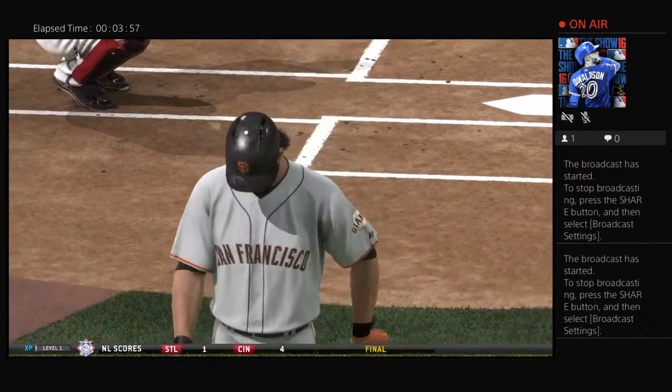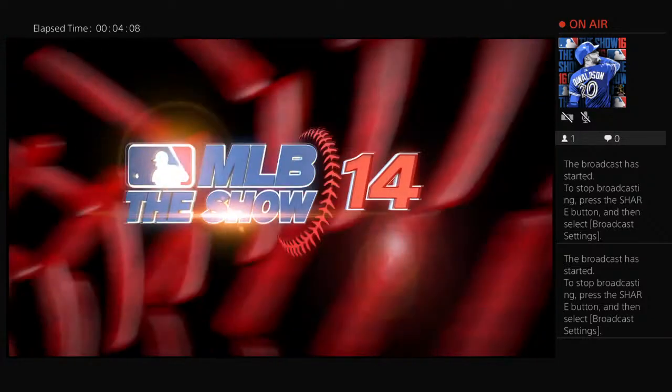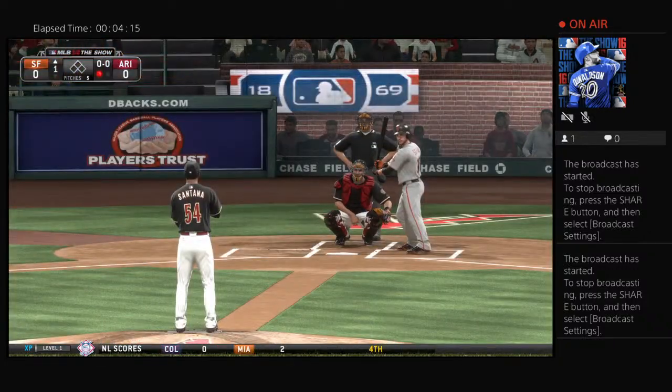So Pagan kept off base to open things up, and with that, let's bring in a look at the defensive alignment for the Diamondbacks. It's brought to us by Majestic, the official uniform of Major League Baseball. So one away here with the bases empty, and standing in the fine second baseman, Marco Scutaro.